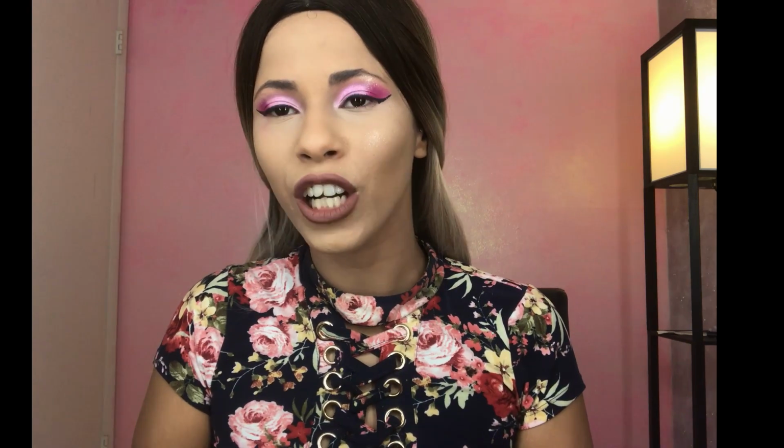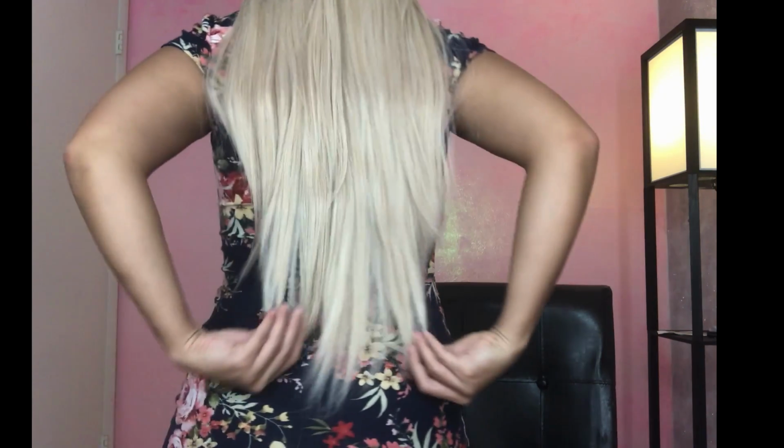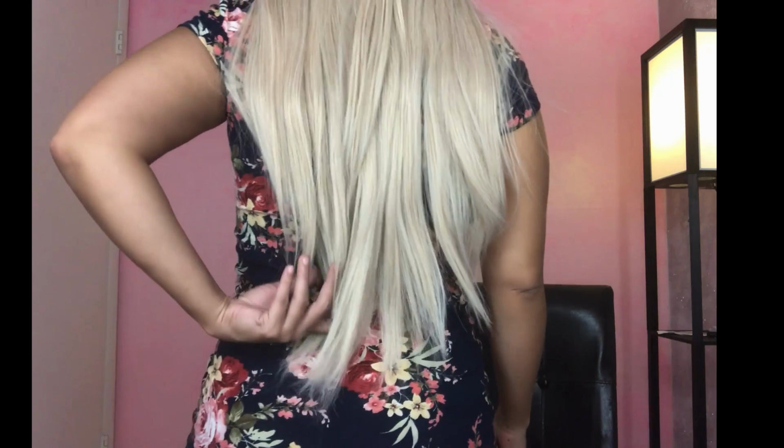So I am done finally putting the wig on and I'm finally done with this makeup look. I put some Family Jewels from Jeffree Star on and then I just put the wig on and here we are. I'm gonna stand up for a second so I can show you the wig. This is how it looks in the back. As you can see, it's very long and it looks very natural. Sorry, a lot of things are falling right now. It's really long.